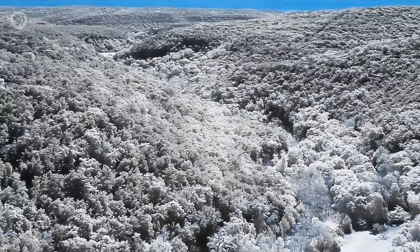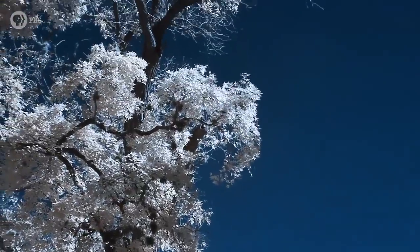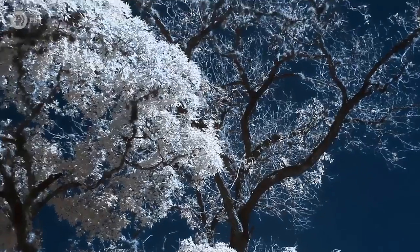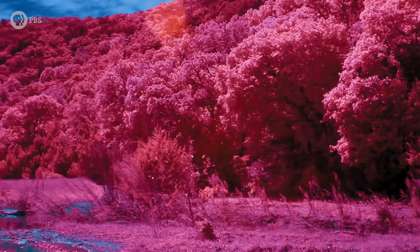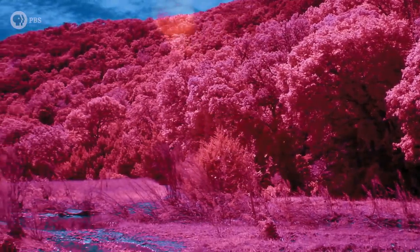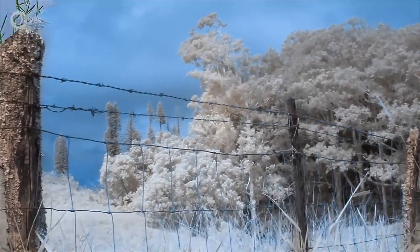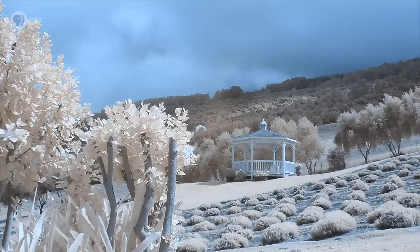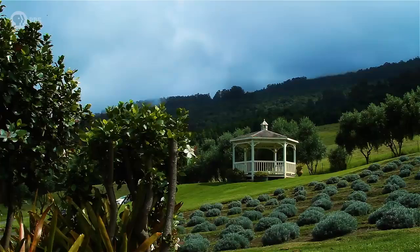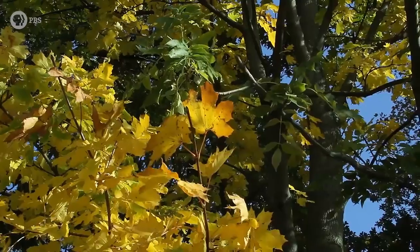You are looking at trees. Normal trees here on Earth. We don't usually see them this way because our eyes can see just a small sliver of the light that hits our planet. You're seeing plants as they appear outside of the visible range. Just beyond the red end of the spectrum, thanks to a special camera that can see near infrared light. This hidden world of color, invisible to us, holds clues about why trees and other plants look the way they do here at home, and even what they could look like on other planets.